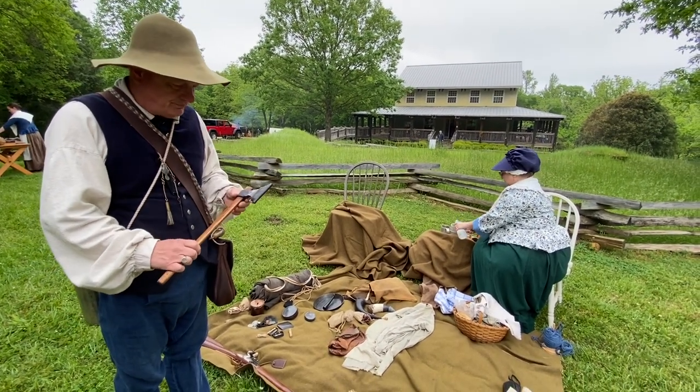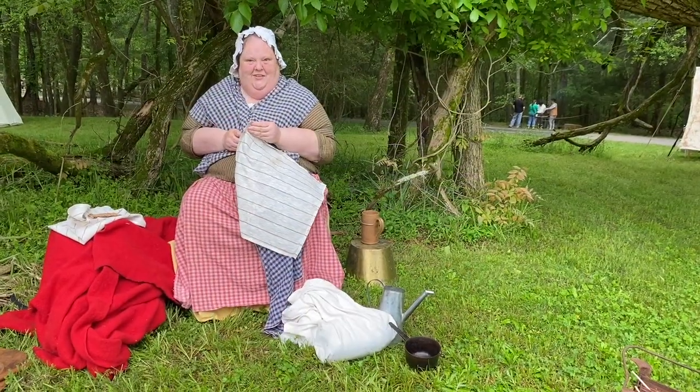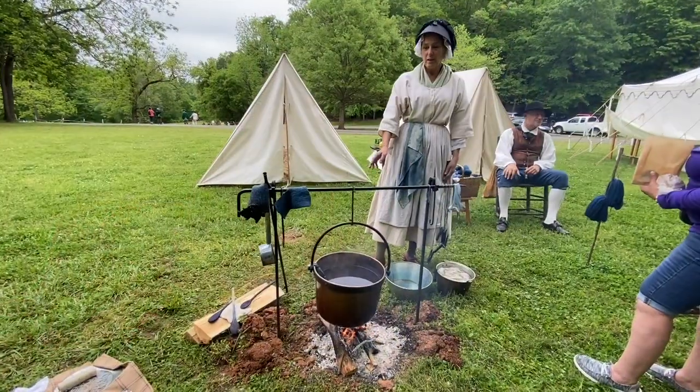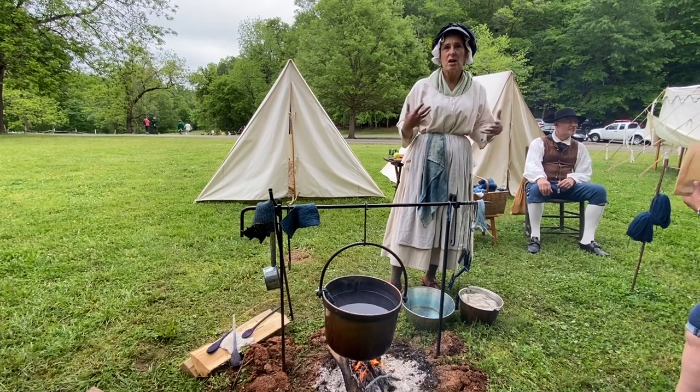That's pretty cool. And we have a little better tool for this, but I left it in another basket, so I'm trying. As long as it works, that's all that matters. Here you go, Diane. Something in the pot has been in there repeatedly. I'm trying to get it as dark as I can.